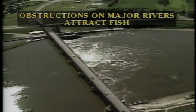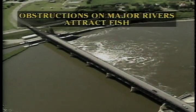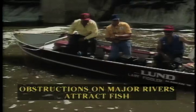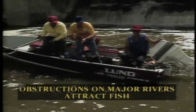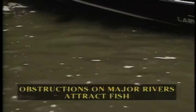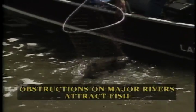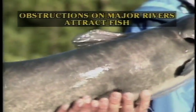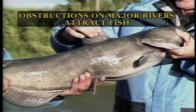Key areas to look for on a river is also major obstructions. These can be in the form of a major dam, or it can also be large waterfalls that fish can't negotiate. Fish will be attracted to these areas because they can't go any further, and usually there are deep holes or pools below waterfalls and also below dams, and there is a lot of variety of food there for the fish. So the fish are usually feeding all day long, day and night, in these types of areas.